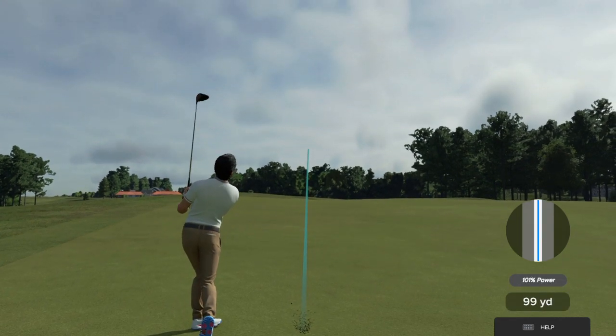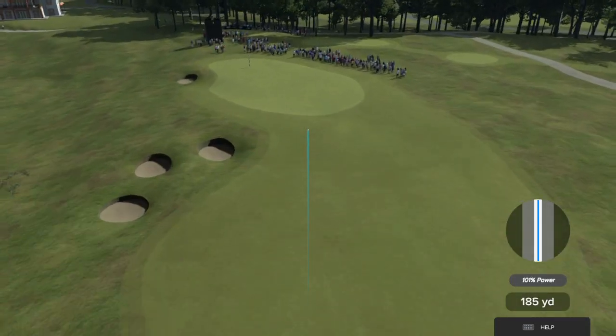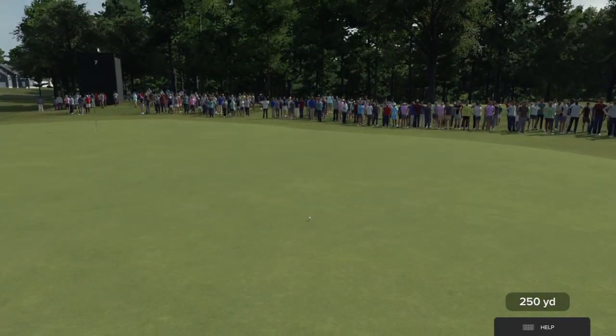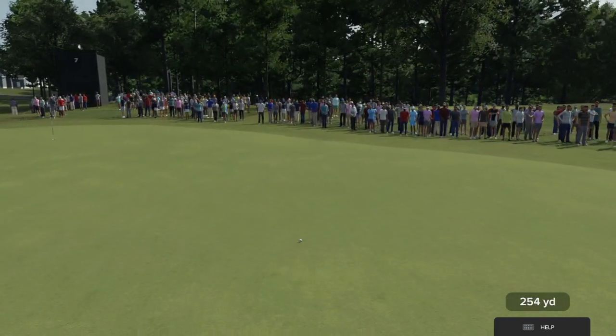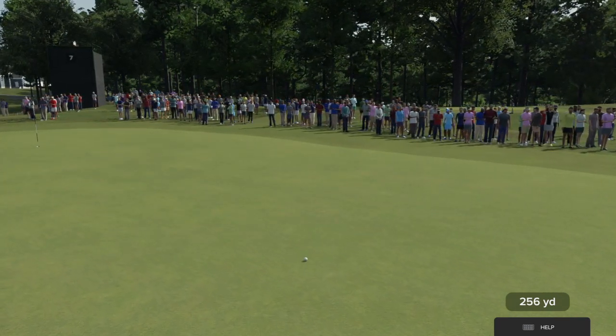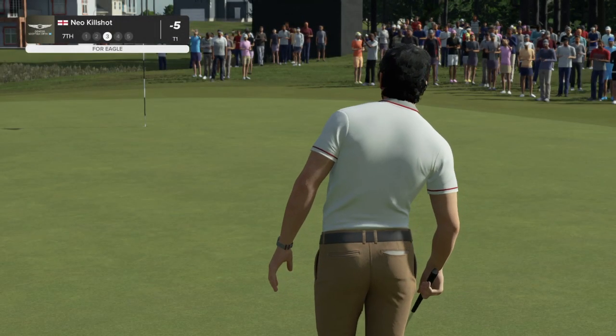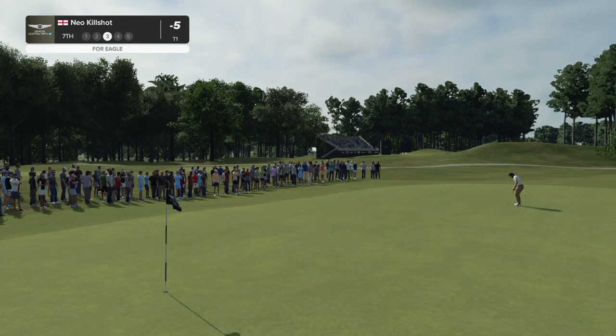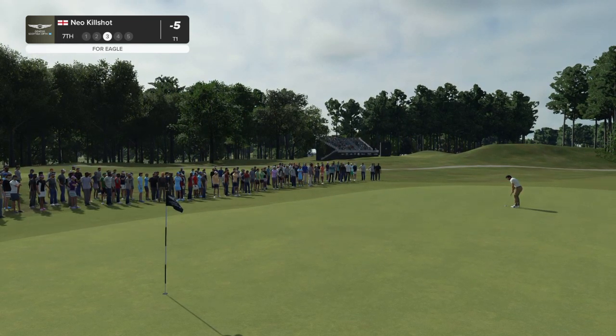Interesting choice of the driver here. Well, this person displays the power game in pure fashion there. Using all of his muscles to get that one home in two. Would it be nice to make this putt? This is for eagle.